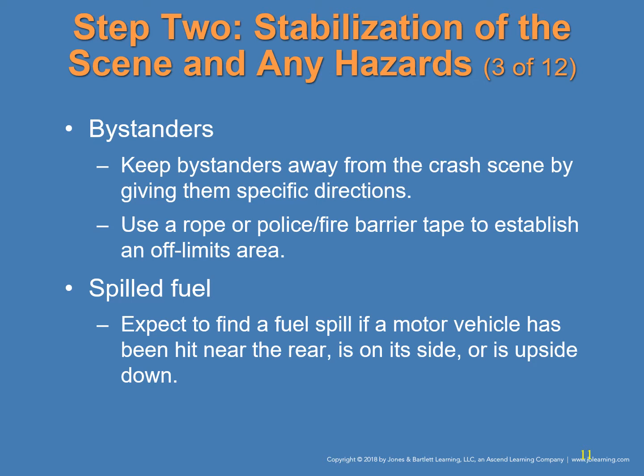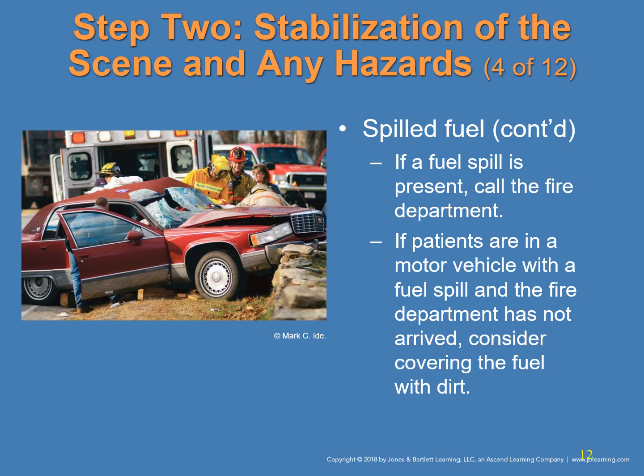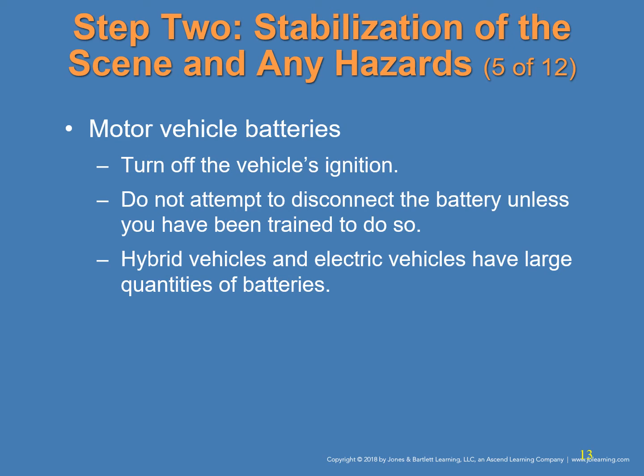Spilled fuel. Expect to find a fuel spill if a motor vehicle has been hit near the rear, is on its side, or is upside down. If a fuel spill is present, call the fire department. If patients are in a motor vehicle with a fuel spill and the fire department has not arrived, consider covering the fuel with dirt. Motor vehicle batteries. Reduce the possibility of an electrical short circuit by turning off the vehicle's ignition. Do not attempt to disconnect the battery unless you have been trained in the proper way to do so and have the necessary tools. Hybrid vehicles and electric vehicles have large quantities of batteries.